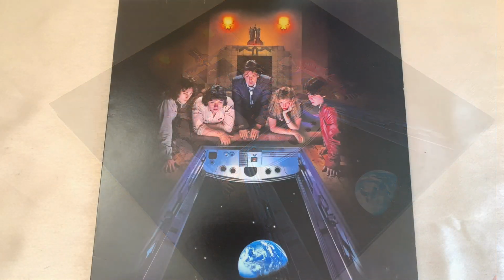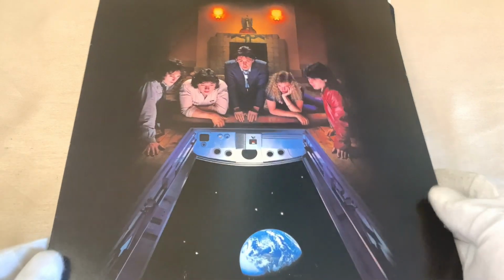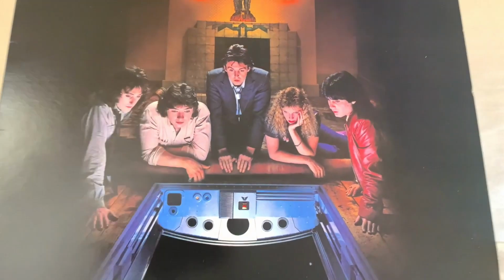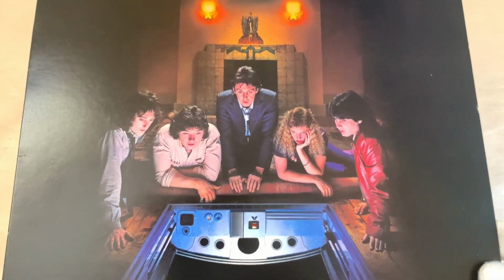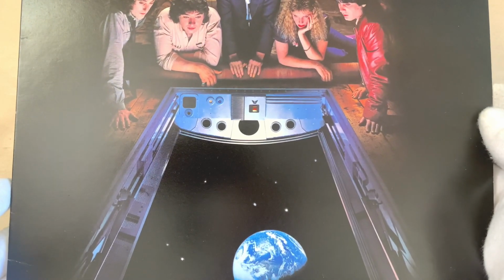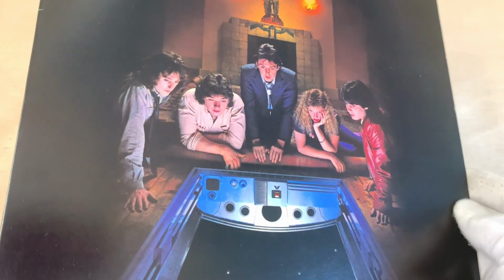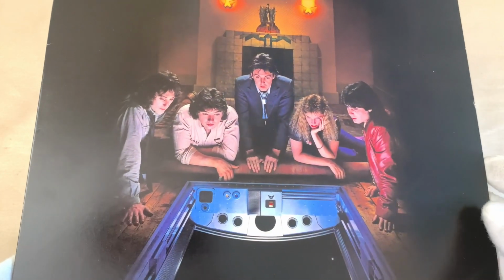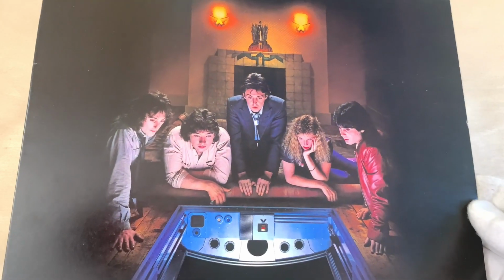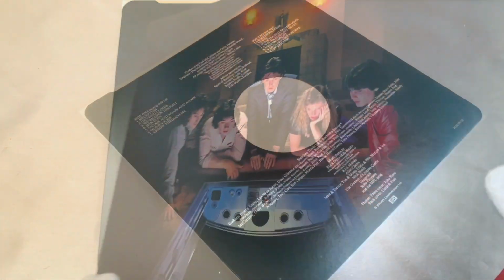Catalogue number is a PCTC 257. So let's take a look at the sleeve first then, which is obviously identical to the promotional box front. It's got no lamination on this, it's more of a matte finish, this particular sleeve. We've got all the guys there looking at the world through a hole when they pulled back the carpet. I quite like the television series they made of the actual Back to the Egg. It's quite an interesting little promotional half an hour spot, I guess. You can see that on YouTube. It's a great watch. Vintage McCartney.